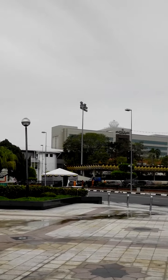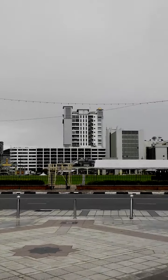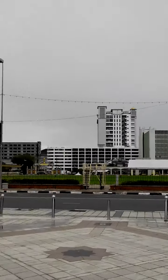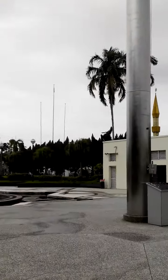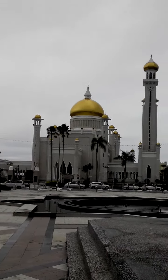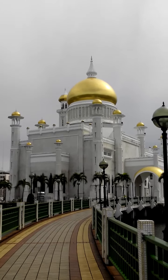It's extremely small. It's the second sultanate in the world, so with this I have visited both sultanates, and it's a country that has barely any poverty. It's a very rich, wealthy country, and things are pretty organized and neat. Okay, we'll visit a few sites and then I'll keep you posted. See you then.